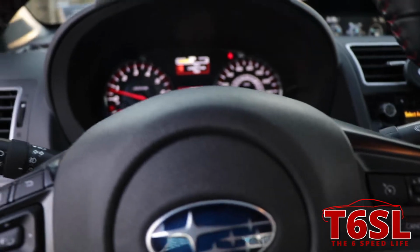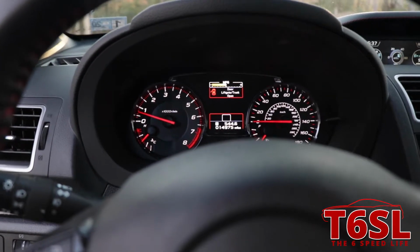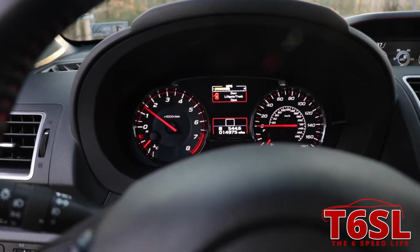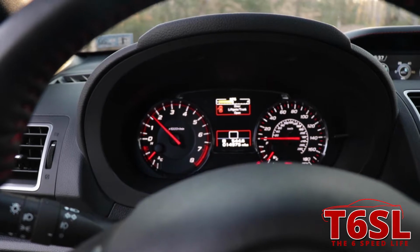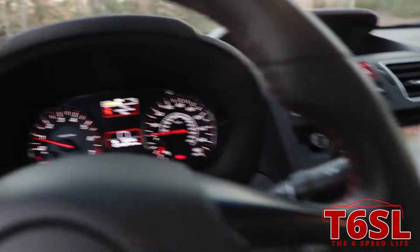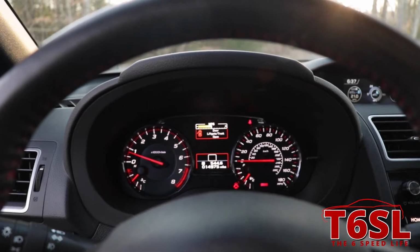But yeah, this is the driver's cockpit, and it's an amazing feeling place. The seats hug you in place perfectly. These are just the base seats, and it's just an amazing feeling being in this driver's cockpit. So yeah, let's move on to the third reason that I love my WRX.